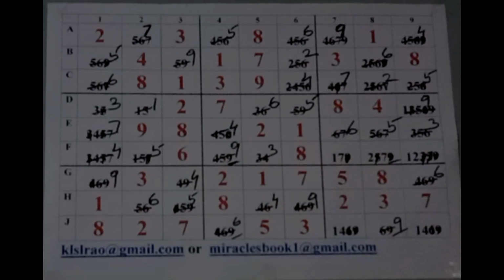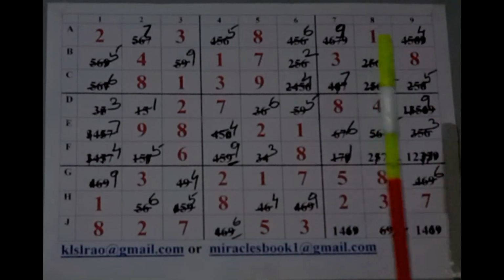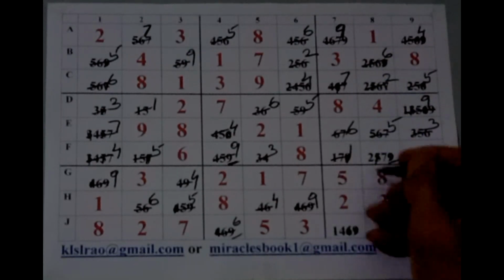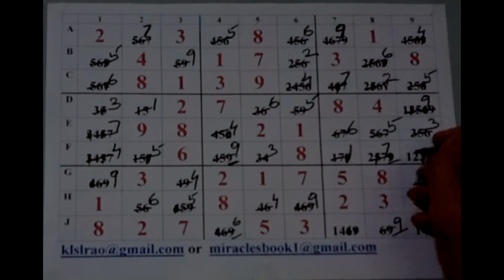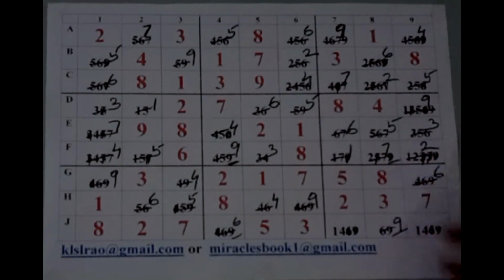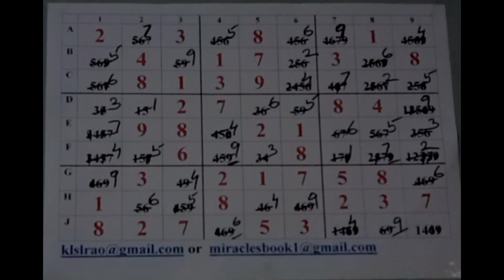We have got a 7 there. Let us confirm number 1 here and 2 there, therefore it's a 7 here, and here naturally it should be for number 2. Okay, and then the last 2 places are here for this puzzle. Have a look, we have a pair of 1 and 4 here, 1 is there, therefore we confirm number 4 here and 1 here.